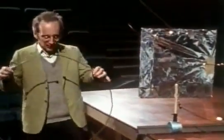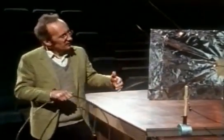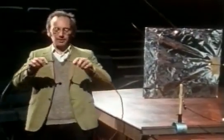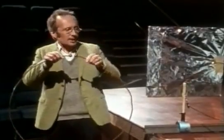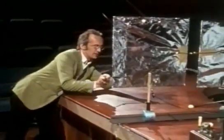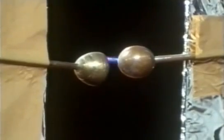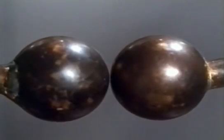This was Hertz's receiver. It's simply a loop of copper wire. Well, the big spark creates radio waves with enough energy to make a tiny spark jump across the gap between these balls in the receiver when they're held very close together. So if I hold these in position. Okay, Bill. If you look carefully, you can just see the spark jumping across the gap.